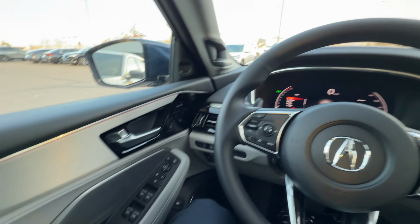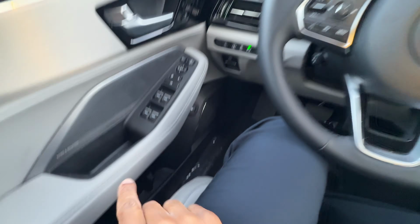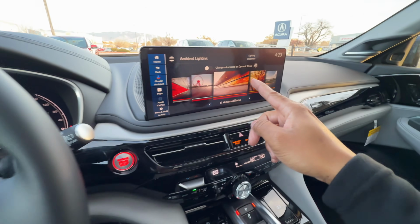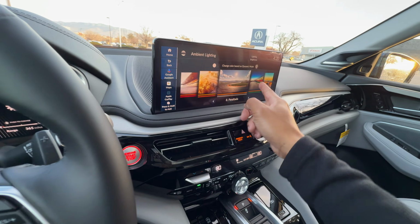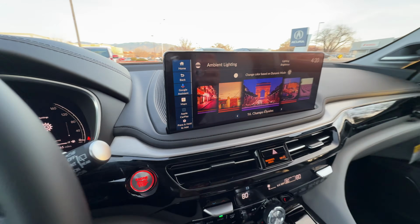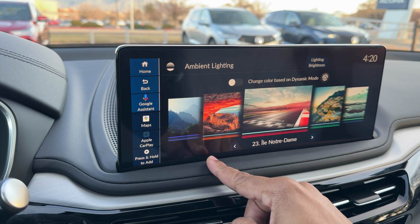Let me zoom out of here. This port, actually, you can see a little bit right there. So you can see the orange right there. Your footwell will change colors. Your door pocket will be a different color as well too, and same thing on this side as well. So the orange and red, you can probably see a little bit of red shining down there, and you can customize this to many different colors that you want. And these are all based on settings and different locations, which is nice. Like look at that. Blue Ridge, all types of things.